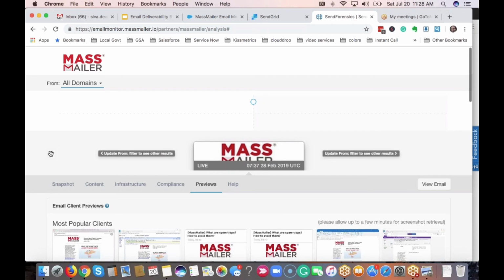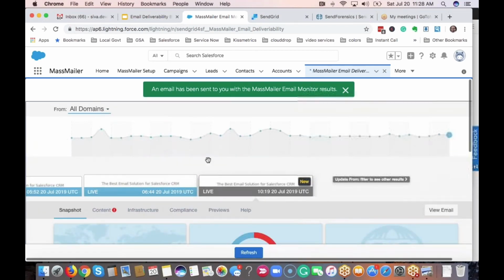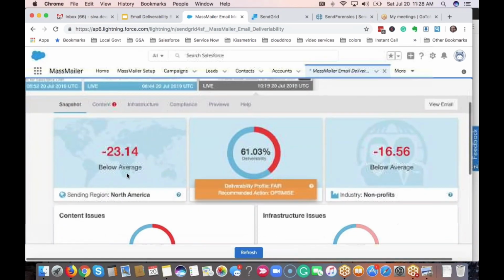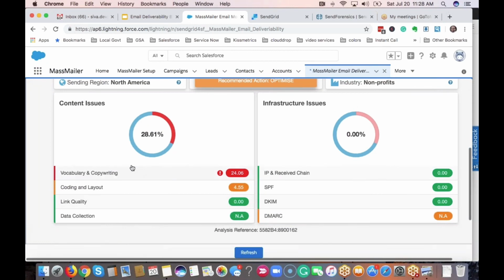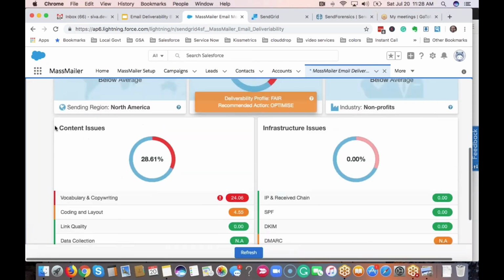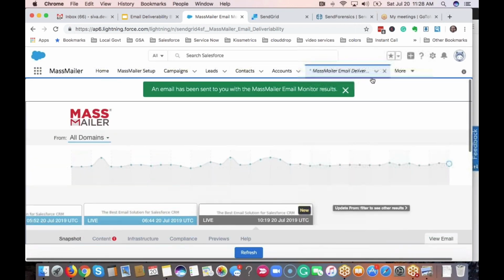They are asking, is this a feature within Salesforce? Yeah, this is all in Salesforce. I was actually showing you the Salesforce thing. Now it has refreshed this. You can see this report right here. So now it has popped up. It's actually highlighting certain issues. So it's saying below average, and it's got some issues with the infrastructure too. Seems like the DMARC issues and some vocabulary and copywriting issues. So it's all native to Salesforce. So it's just a click of a button right within the email deliverability tab.